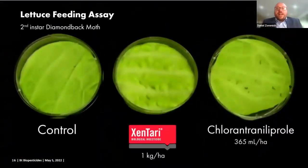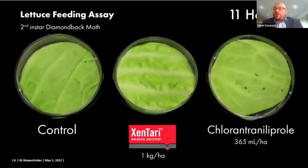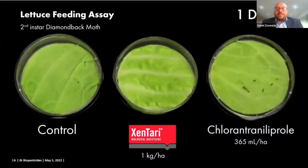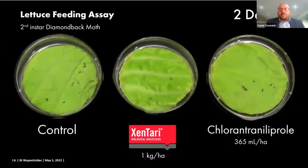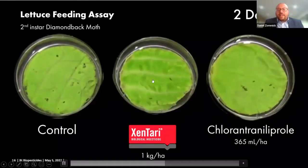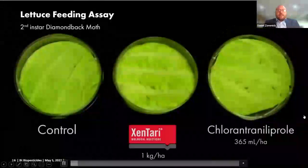Now, this mode of action is quick to stop feeding, but slow to kill. So this is a lettuce feeding assay. These are treated lettuce leaves with either Zentari, that's a BTA product, or chlorantraniliprole, the Rynaxypyr technology. This is with second instar diamondback moth. And if you'll notice in the upper right-hand corner, there is the hours or days since application. So I'm going to start this over again.